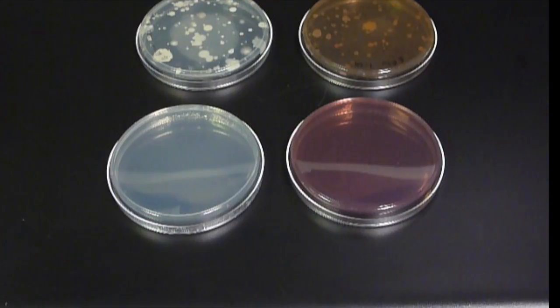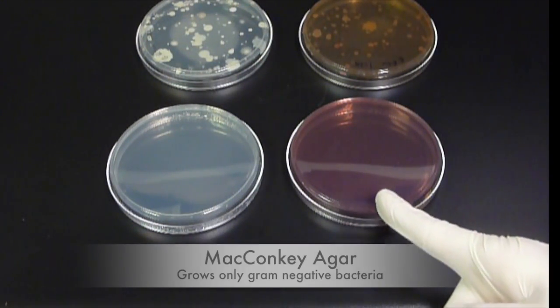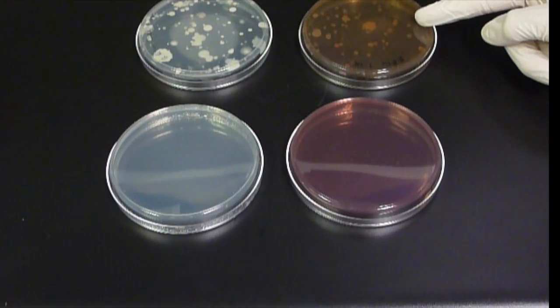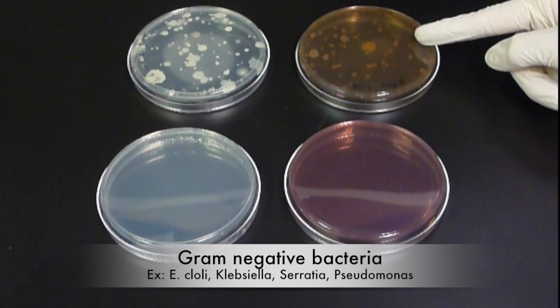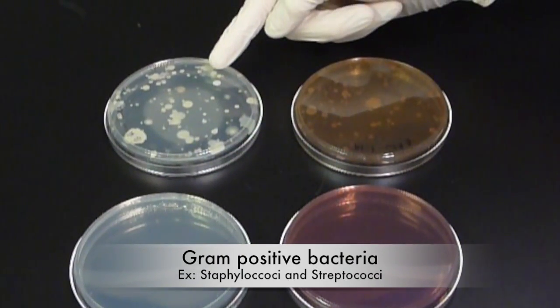We can use different types of agar to look at the different kinds of bacteria. We can use this plate count agar to look at almost any kind of bacteria, or a more specific type of agar like this McConkey's agar to look more specifically at gram-negative bacteria. Coliforms like E. coli and Klebsiella will be found on this gram-negative McConkey plate, whereas gram-positives like Staphylococcus and Streptococcus would show up on this plate count agar.